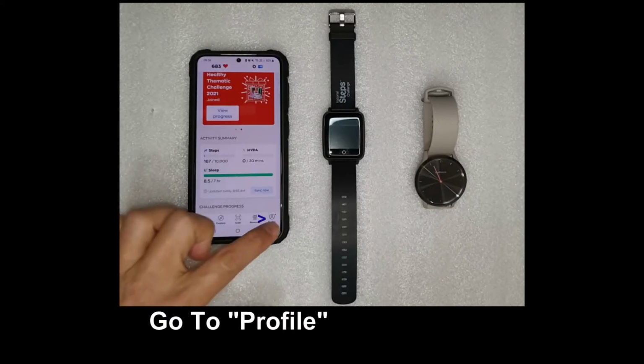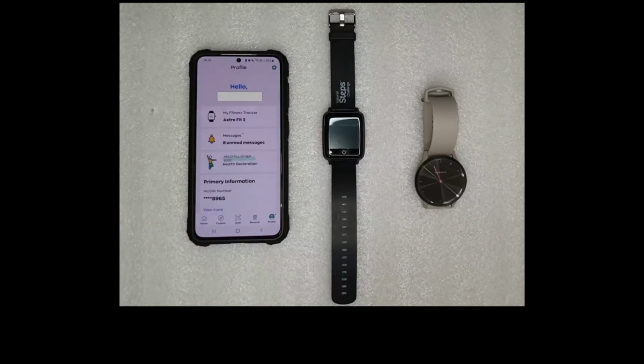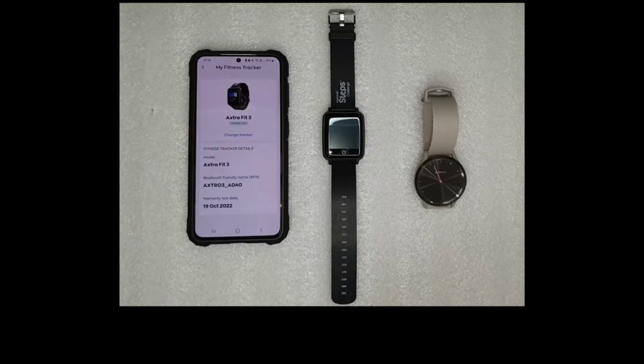Let's go to Profile. As you can see, my current fitness tracker is the Astrofit3. Once I've clocked my night's rest, for my daily activities I will change it to the Garmin Smartwatch. And here's how. Tap on the fitness tracker, select change tracker.